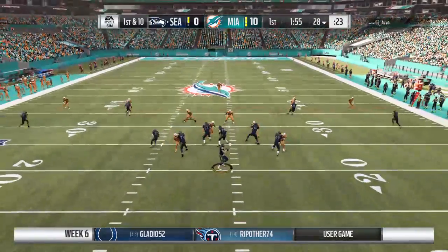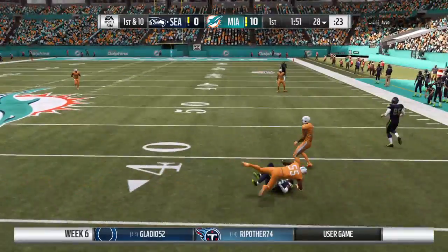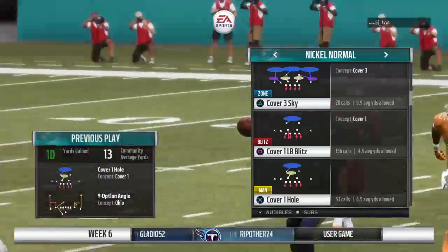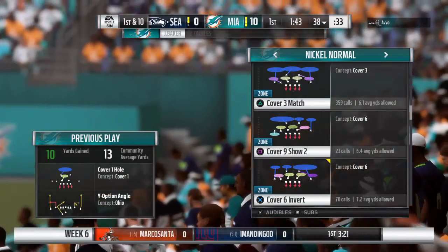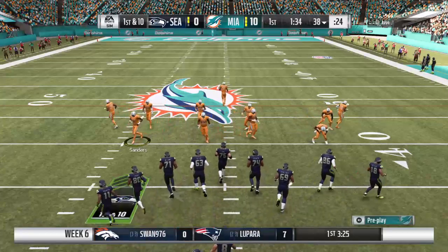Back to it after the pick six. Prescott. This one complete to Theo Riddick. And they're able to get this one across the 35. 10 yards there to start the drive, and just enough by about the length of the football for a first down. So here's a 1st and 10 at the 38.